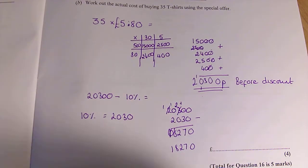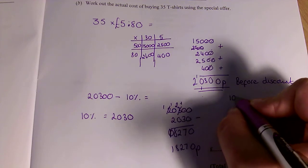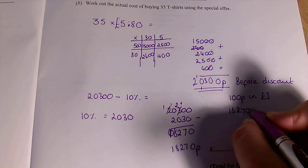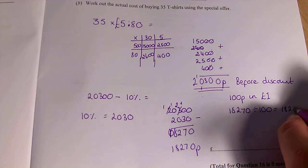Okay, now that's still in pence, and it's looking for us to give the answer in pounds. So I know there's 100 pence in £1. I'm going to do 18270 divided by 100 gives me £182.70.